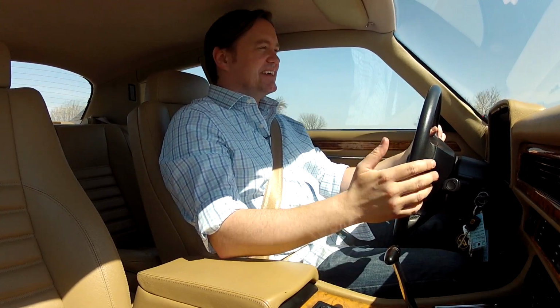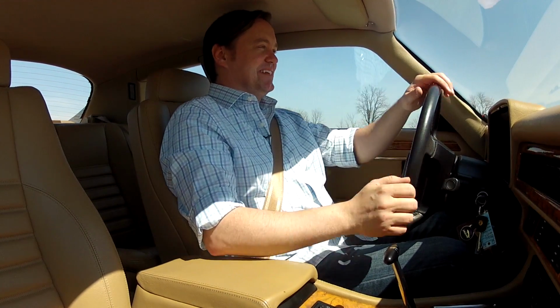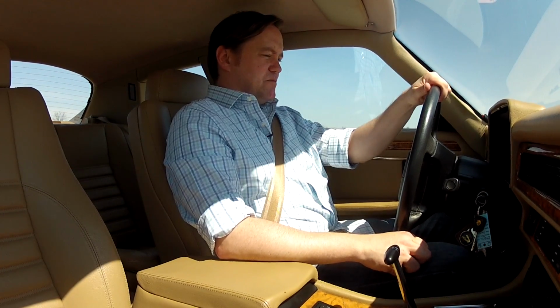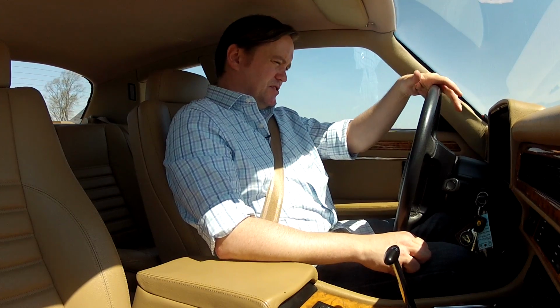Listen to that sound. It's so unique. Oh my gosh, I can't believe how fast I'm going, because I'm on a race course. But it's nice and cool. Got about a half a tank of premium in here. Battery voltage is great. Oil pressure is exactly where it should be, right at 4 bars.